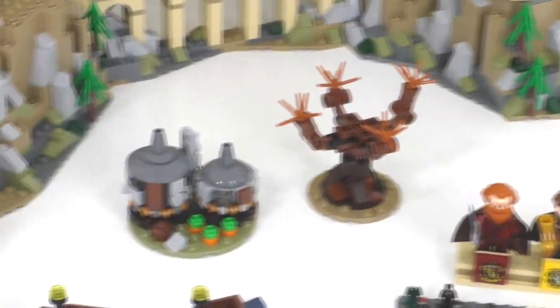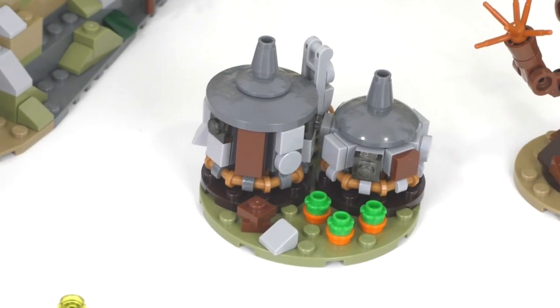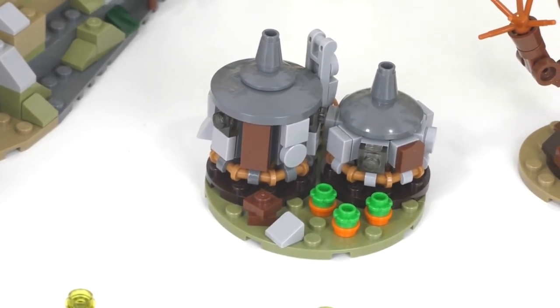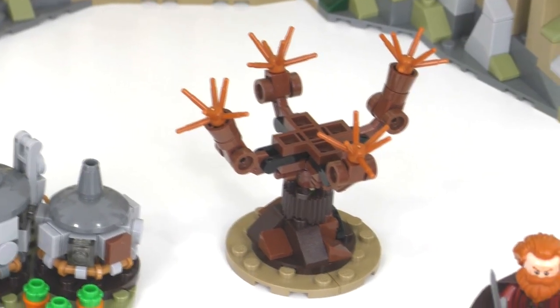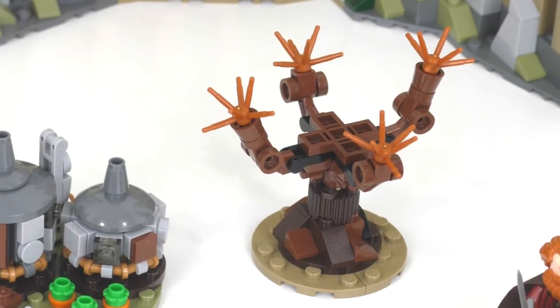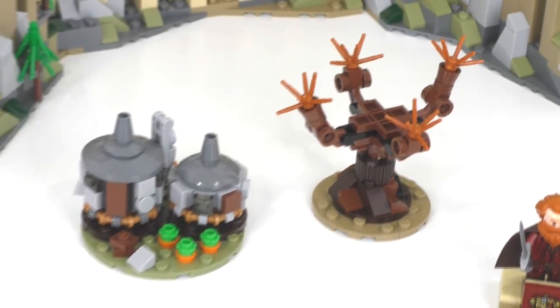In addition, we get a couple of smaller builds within the set. We get Hagrid's Hut right here, which is a very nice rendition of that with the pumpkin patch and everything. Really like that they went with the two house style. And then we also have the Whomping Willow, which of course is a lot less breakable than the one that comes within the Whomping Willow Hogwarts minifigure scale set.